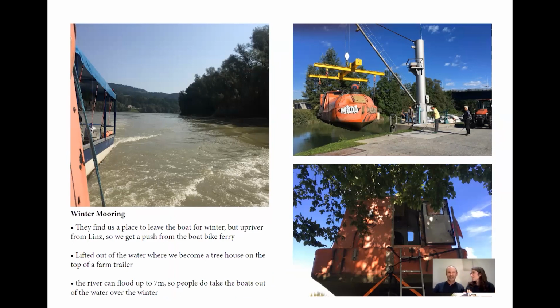We didn't know about the floods, and they actually recommended we stop if we could. So they found us a mooring a bit further upriver from Linz, in a boat club. Yeah, and then the river was just too fast.